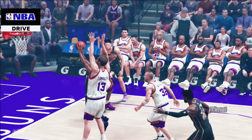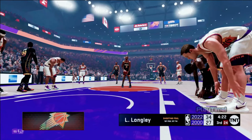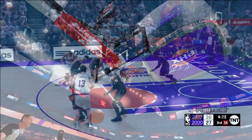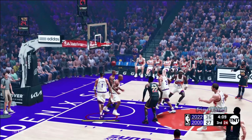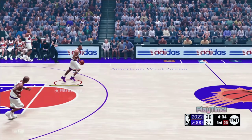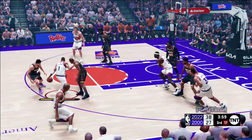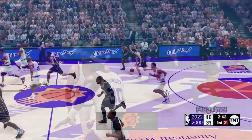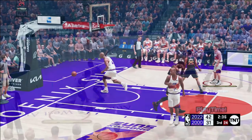Suns lead by six. Good luck at trying to match up with Paul. So he'll get a pair at the line. That's a tough take by Paul inside. He is absolutely fearless. And stolen by Booker. And there's Paul. That one's good. On the assist by Bridges. Paul's got 6 points in the quarter. Hardaway against Booker. Hardaway's shot is good. Here's Phoenix to the paint. Here's Bridges, and it's Bridges with the jam.